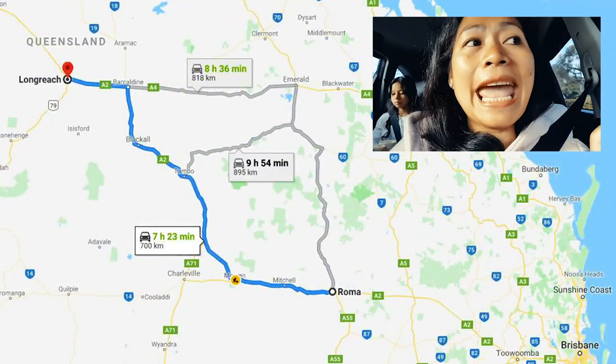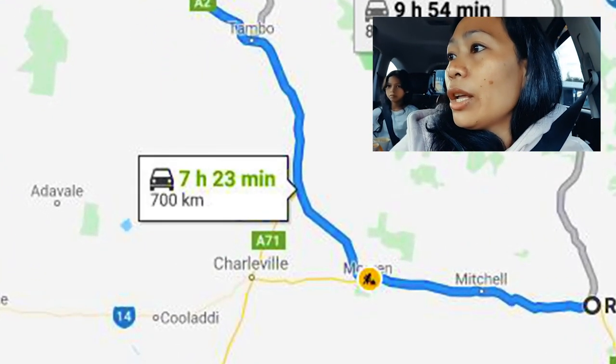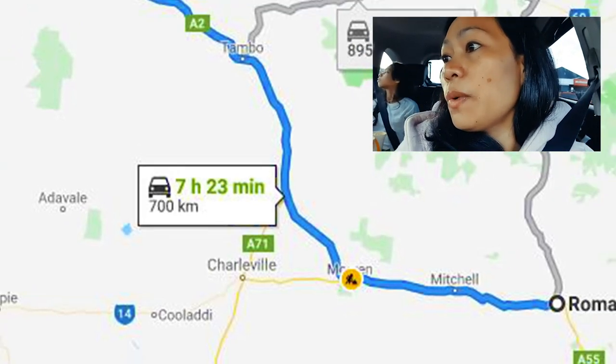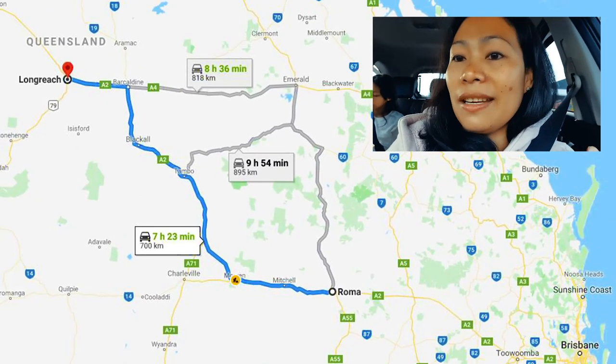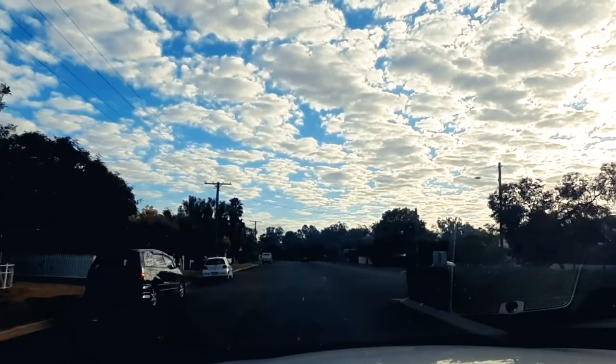And after that, we will head to Longreach. This is an 800 kilometer drive to Longreach, and it looks like we will be arriving there nearly 6 o'clock, after all the stops in between. And battle the sun again. The Outback is always flat, so you always see the sun in front of your face. The clouds.